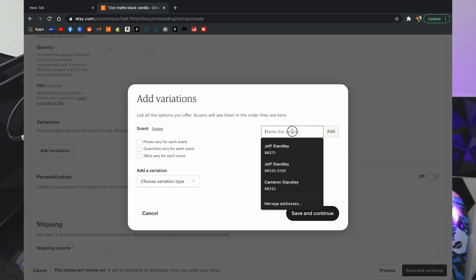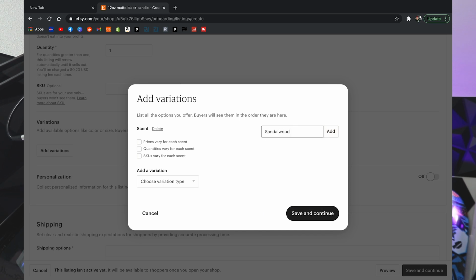The nice thing about this one is you can do quantities vary for each scent, and this is one of those areas on a normal website with Squarespace or Shopify that's a little trickier to do. So with this one, the quantities vary by each scent. So if you had 14 different scents listed in this one, but you only had 2 in one or 10 in another or 5 or 6 in another, you can put different inventory levels on every single one of those scents.